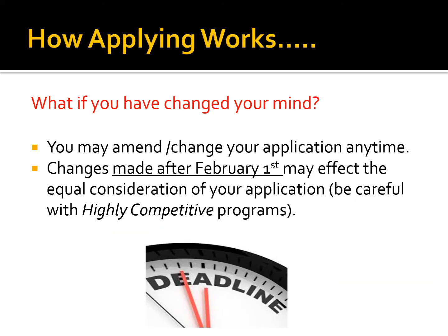Can you change your mind at any point? Sure you can. You can amend or change your application anytime. But just be mindful that changes made after February 1st, which is the deadline, or the equal consideration date, your application may not be equally considered as anyone else's if you make any changes after February 1st. Be very careful with highly competitive programs.